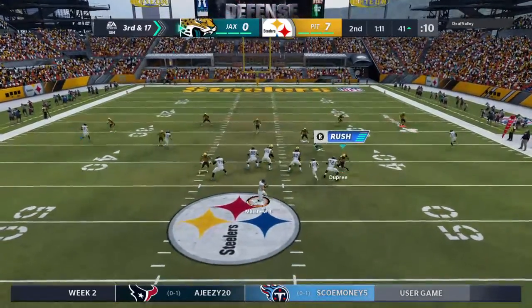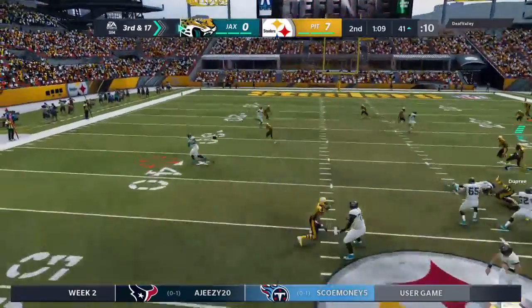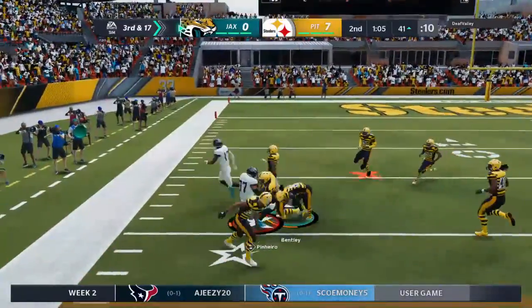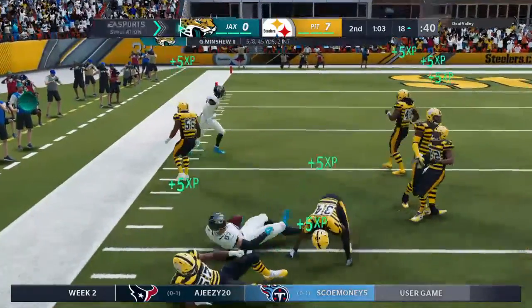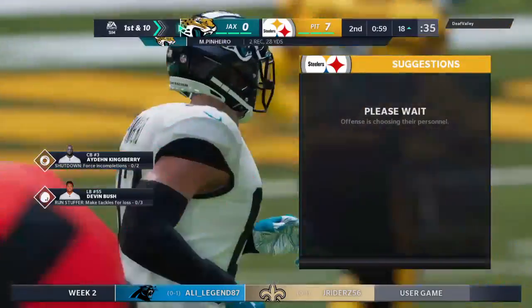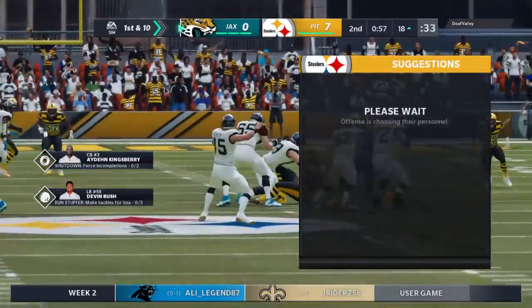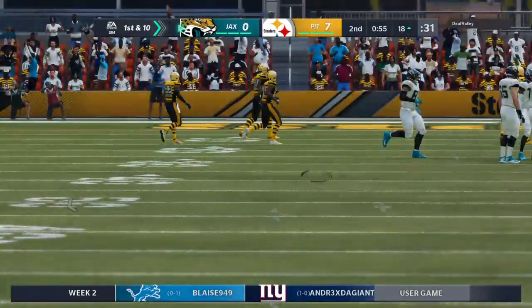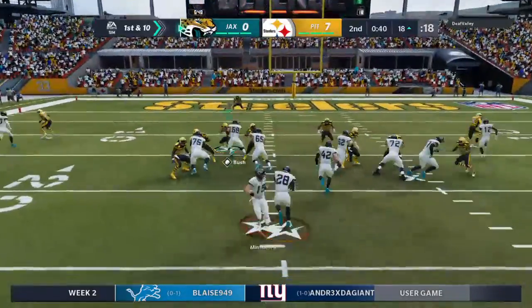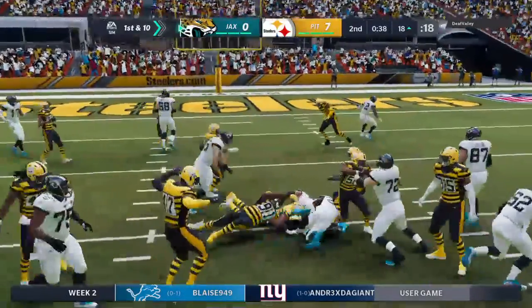Here's Minshew. It's a short one here, complete to the tight end. And they'll wind up getting this one all the way down inside the 20. The defense shaking their heads, not aggressive enough, and they allow them to convert a 3rd and 18. Took nearly the entire first half, but a first red zone opportunity for them here. They have a 1st and 10 at the 18.